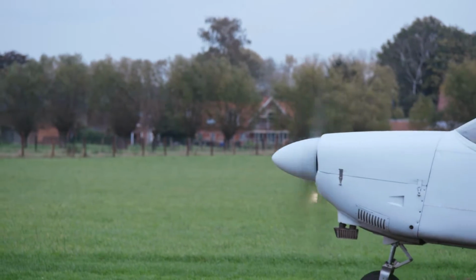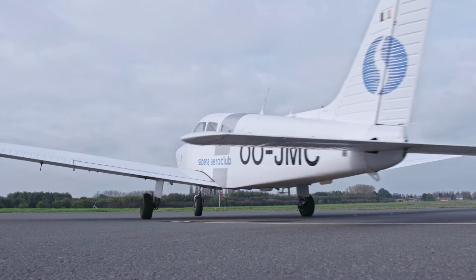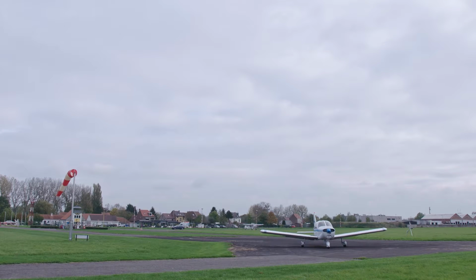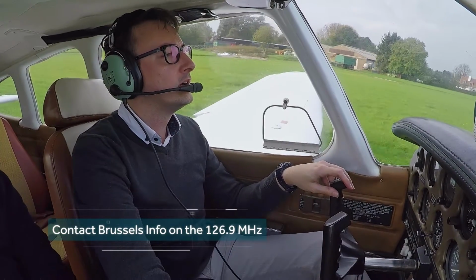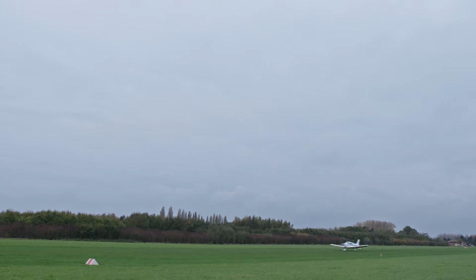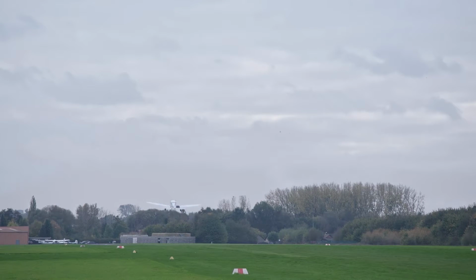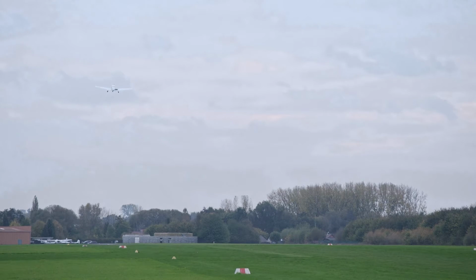It is mandatory to always leave your transponder switched on in the Belgian airspace, so ATC is aware of your position. In case of any doubt, please contact Brussels Info on 126.9 MHz. When you understand our complex Belgian airspace, you're ready for a safe flight. Not only for yourself, but for the safety of all air traffic.